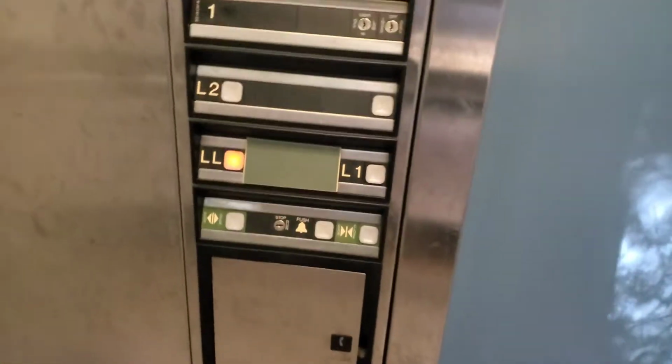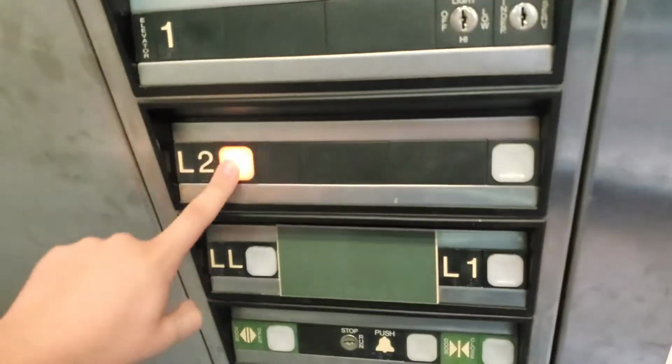You can even get a good look outside. You're at LL. Takes forever to level. It takes a little while to level. Big bump. Cool. That works too. Let's go to L2.